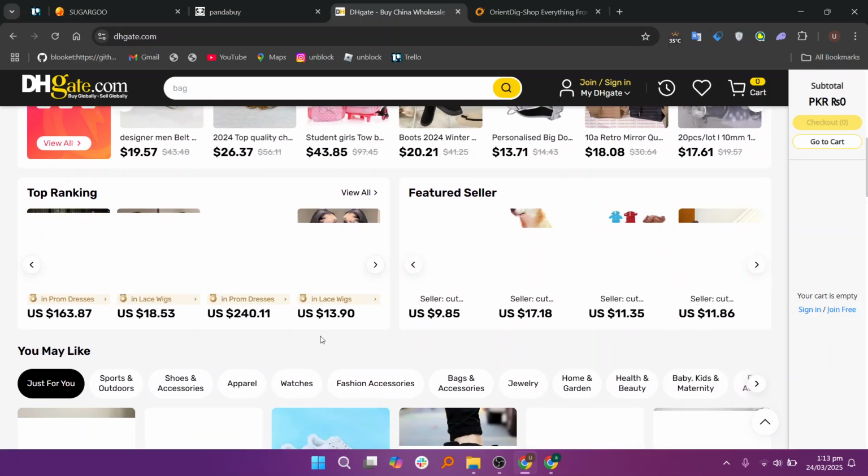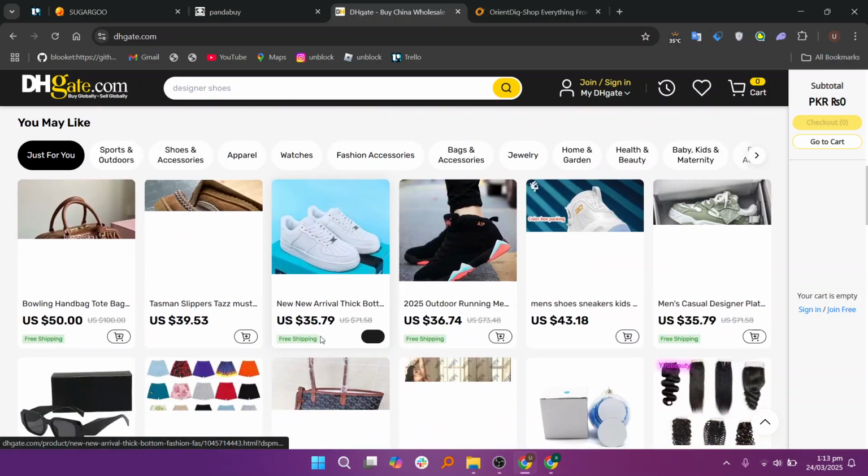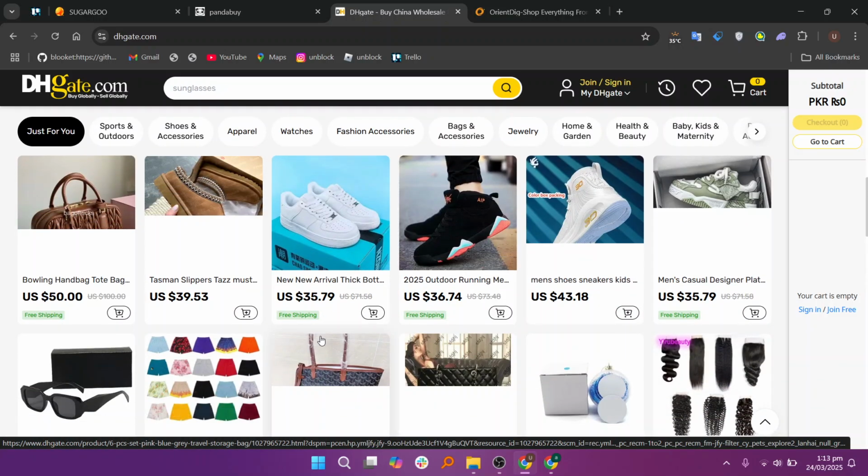Dhgate is a direct buy marketplace, not a middleman agent like the others. You buy straight from sellers, so it's faster and often cheaper, but quality and trust can vary a lot depending on the seller you choose.